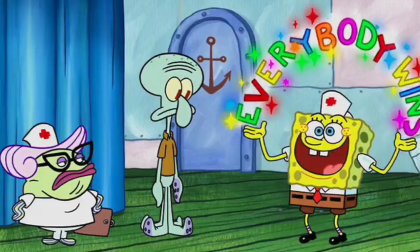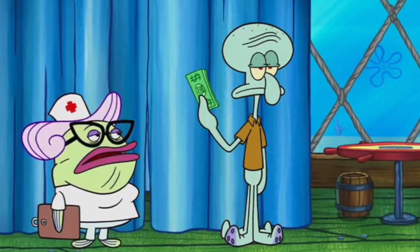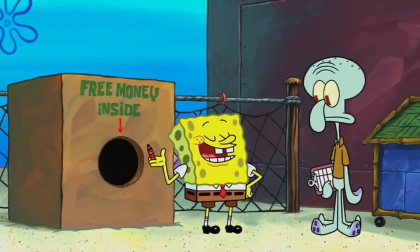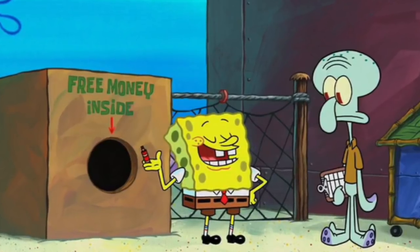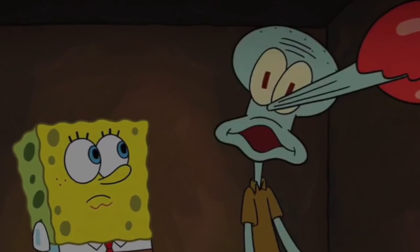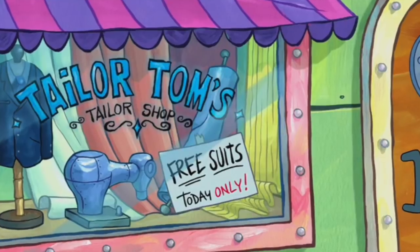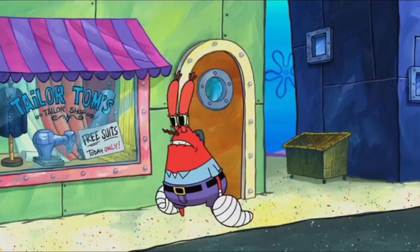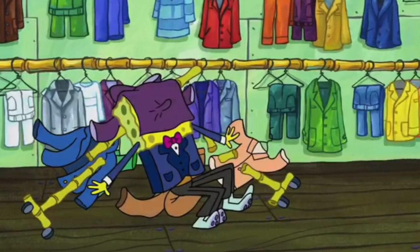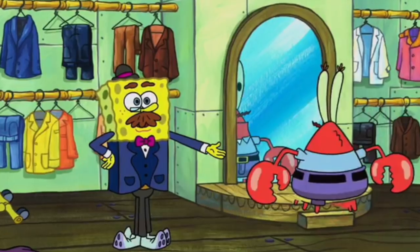And anyways, basically Mr. Krabs is really freaked out by the checkup, so SpongeBob and Squidward try to conduct the checkup on Mr. Krabs themselves when Mr. Krabs is not knowing. So they had Mr. Krabs go through a couple of ridiculous things, like the free money inside box where they wanted to check how Mr. Krabs' pincers were, SpongeBob throwing Mr. Krabs into a freezer to check his temperature, and even a massage to probably, I can't remember what that was.